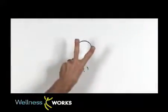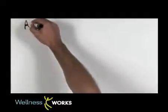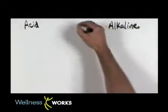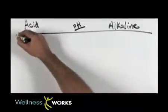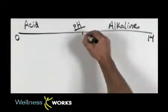Here's the second thing that'll change your life. Are you ready? Every food or beverage is alkaline, acidic, or somewhere in between. Alkalinity and acidity are measured in terms of pH, which stands for potential of hydrogen. This is a pH scale. It ranges from 0, the most acidic, to 14, the most alkaline.